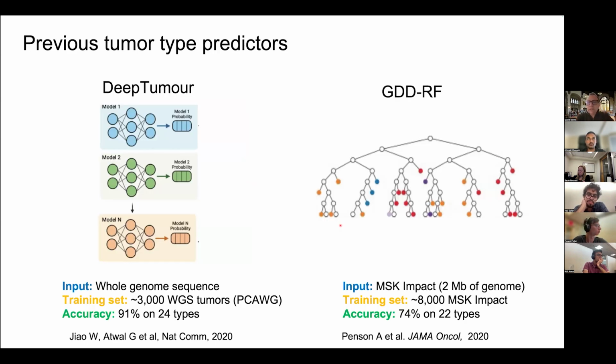Okay, so people had previously tried to solve this problem. A few years ago, we developed a system we call Deep Tumor. What this system did is it looked at sequencing data from whole genome sequencing of tumors. So instead of just sequencing a targeted panel like the MSK-IMPACT, which targets about 300 to 500 cancer genes, we sequenced the entire tumor genome. And we had a relatively small training set. We had 3,000 tumors, and we achieved an accuracy of tumor type classification of about 91% at distinguishing 24 different tumor types.